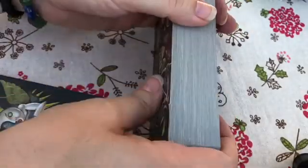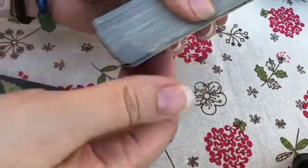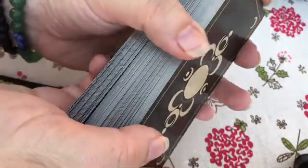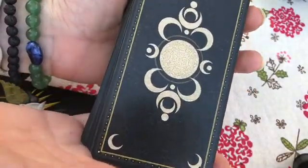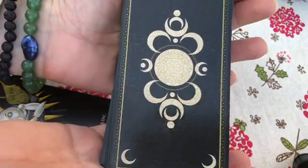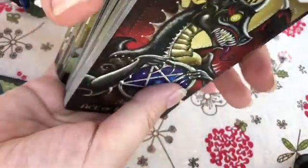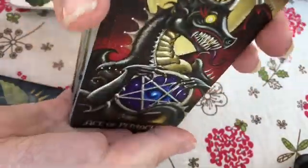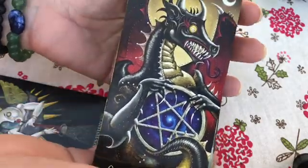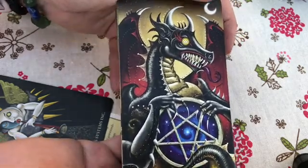And I really like this. I'm not sure if I'm going to edge the deck or not yet. The cardstock is pretty thick. The cards are, I think, longer than some of the regular decks. But I like it. Because I use my tarot cards a lot for meditation, I think these are going to give me a lot to work with for the next little while.